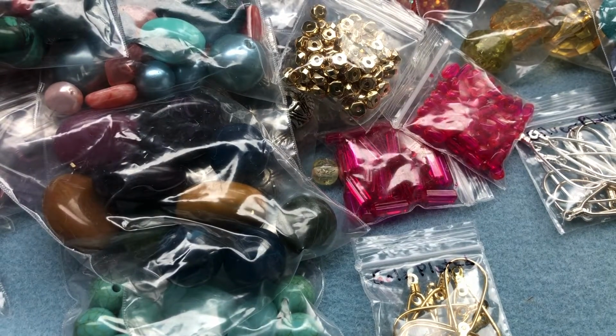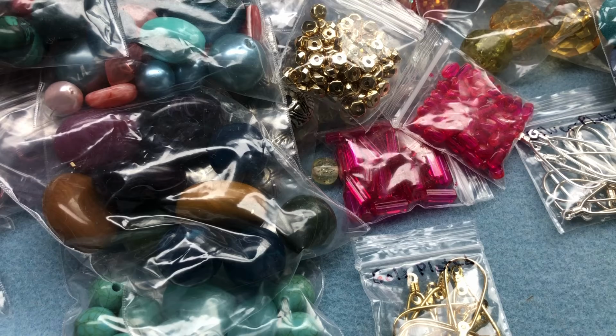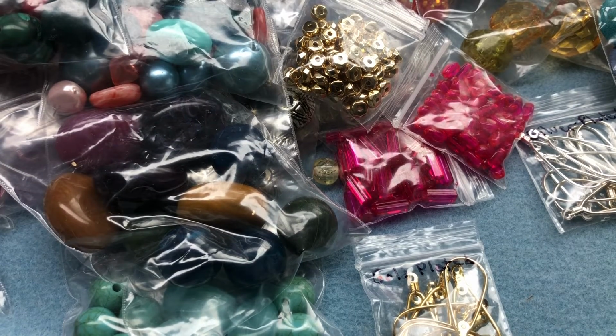I have so many ideas for black and white jewelry. I just wish my brain was a little bit more organized. I'm getting there. I have a new system, but it's taking a long time to get the backlog of videos from my brain to your screens.